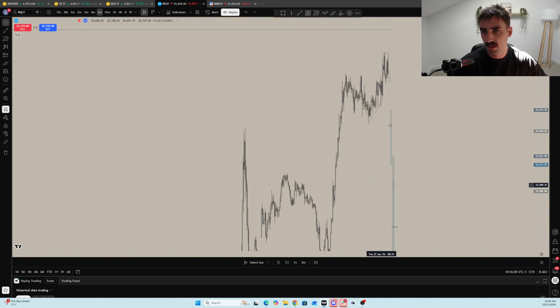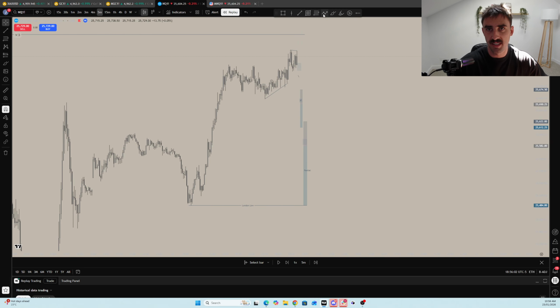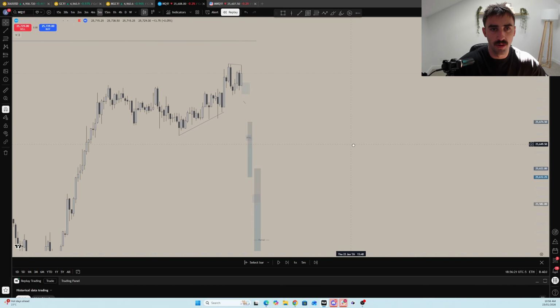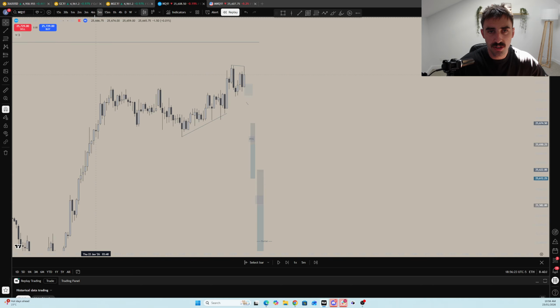So if we go on the 5, we are overextended. Let's pull our fib from the bottom to the top, and we are overextended. This is our 0.5, and then this is our 0.618. We're nowhere near any of this. So that is that. I was bearish, but I was also bullish. It was more of a day where I'm just reacting to what price wants to do.